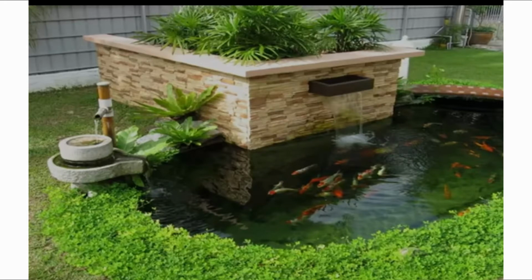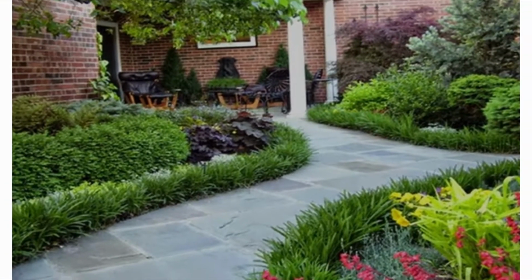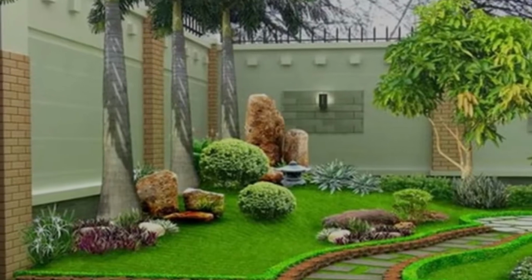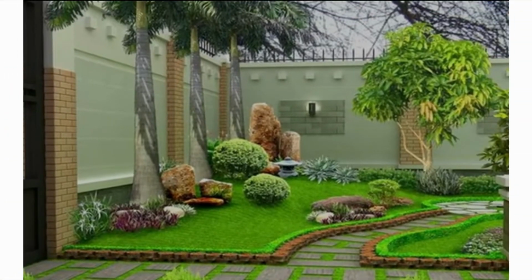And with a little know-how, you can create a front garden that will wow your neighbors and give a boost to your home's value. 1. Cheerful floral border and window boxes. One of the easiest ways to add some interest to your home's front yard is to plant a colorful border of flowering plants to enliven your entryway.